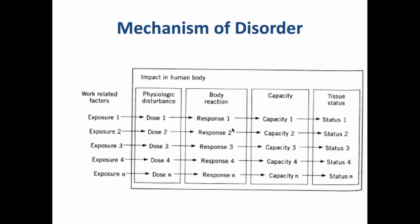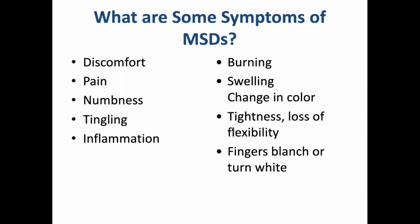So this is kind of a silly example of it, but basically, exposure one, you do some work-related activity. It causes a physiological disturbance. The body reacts to it. Your capacity is still pretty good. Your tissue status is good. You haven't had any damage. Second time, well, things change a little bit. Now at the end of the day, you have a little bit more damage, and a little bit more damage, until you have enough repetitive exposures that your body can't recover from them, and you have significant damage.